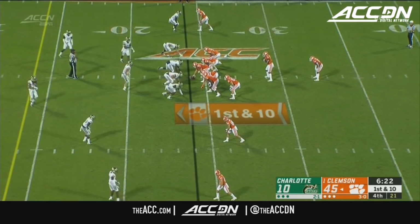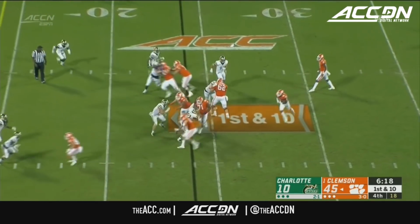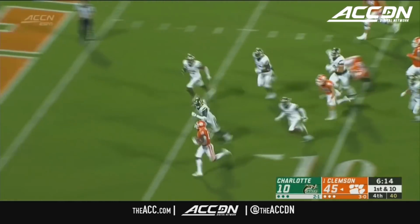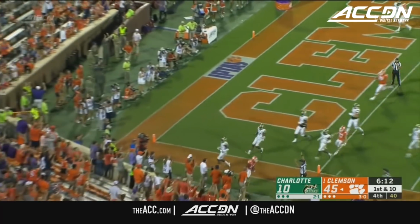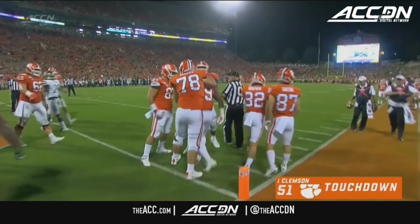Including his own sons. The coach's sons are playing. They're getting some action here tonight. On the carry, it's going to be Dukes. And he scampers in. 24 yards for the touchdown.